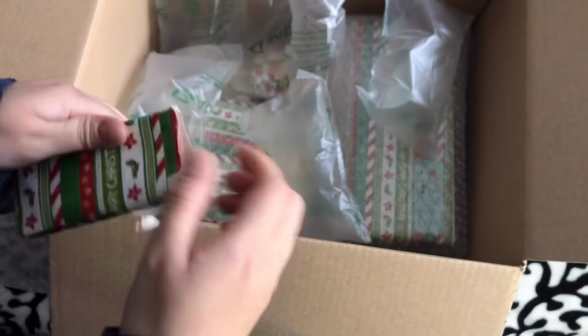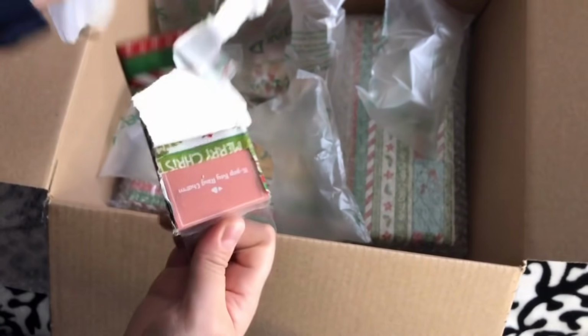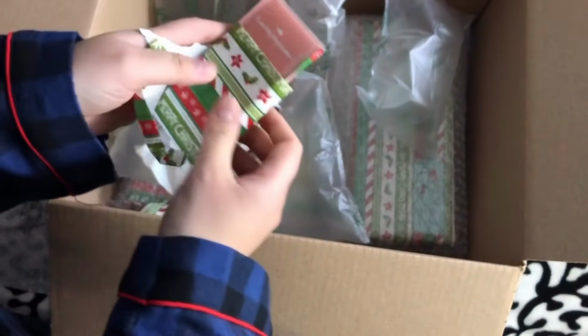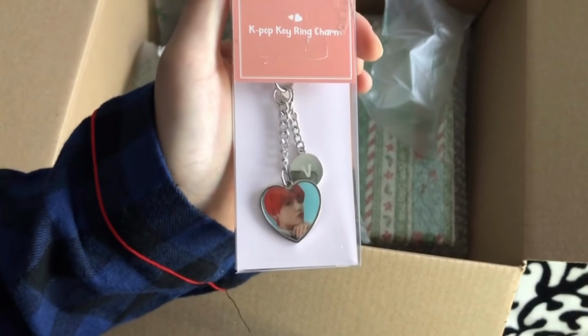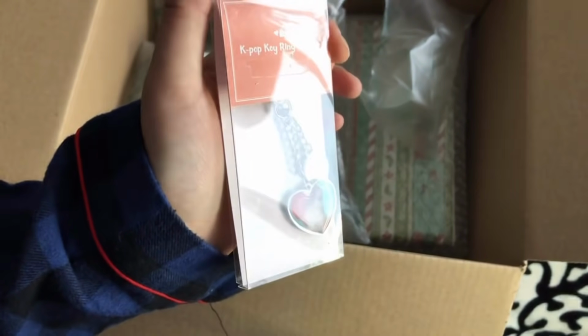Oh, what is this? Wow, she spoiled me. Oh my gosh, just look how many things are in there. Oops. Oh, okay, I'm just gonna put everything back in here. Oh my god! Okay, this is a Tay keyring. Oh my god, this is so cute. See V right there. What? This is so cute.